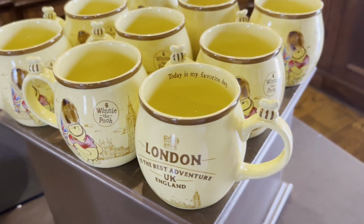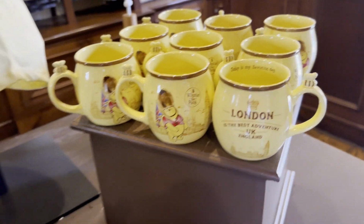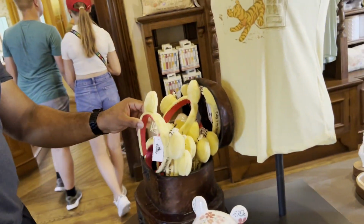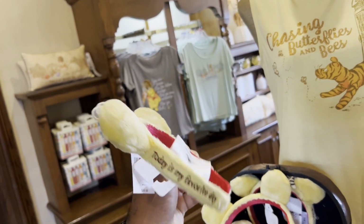Hey. Look at the Winnie the Pooh. He's so cute. By the Winnie the Pooh ears. And you got a little bumblebee on them. Today is my favorite day.